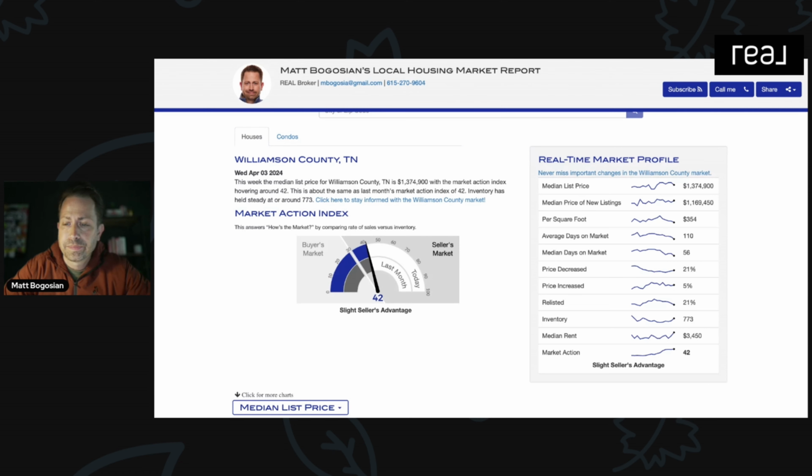You see the price per square foot, the average days on market. Average days on market can be a little bit deceiving because we have a lot of new construction inventory out there. And a lot of times the builders will put those on the market long before they're ready to sell. So they'll have very elevated days on market. And it's just important you guys see that. So really the median days on market is probably going to be a better number and a little more accurate.